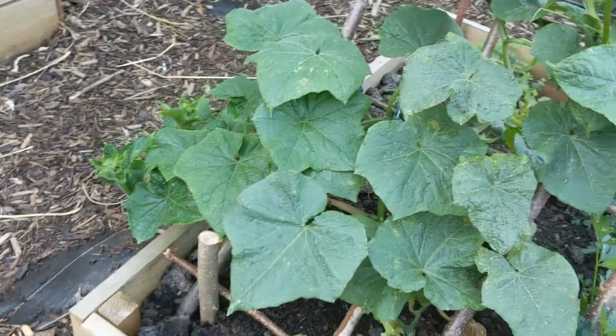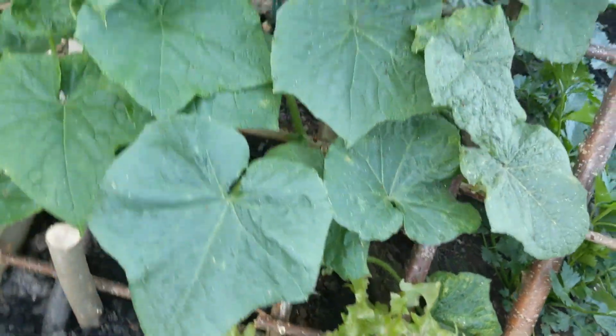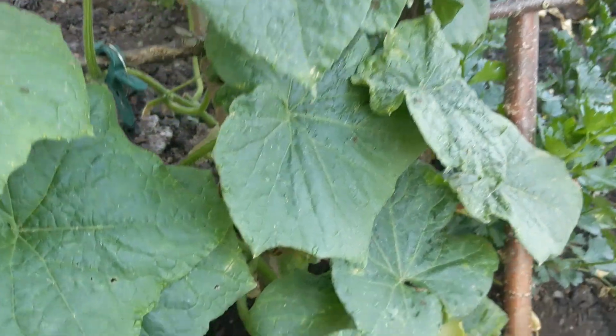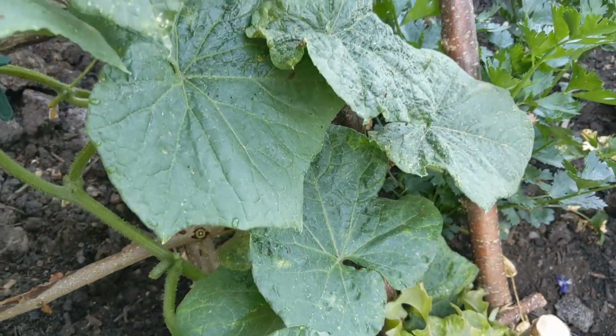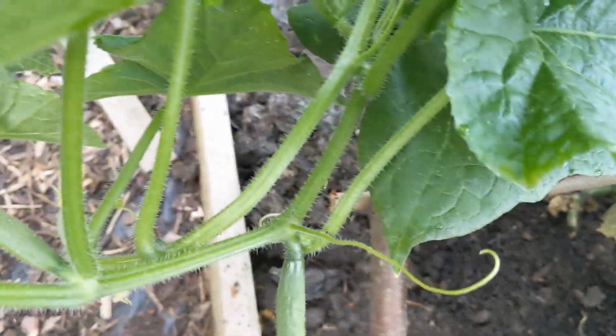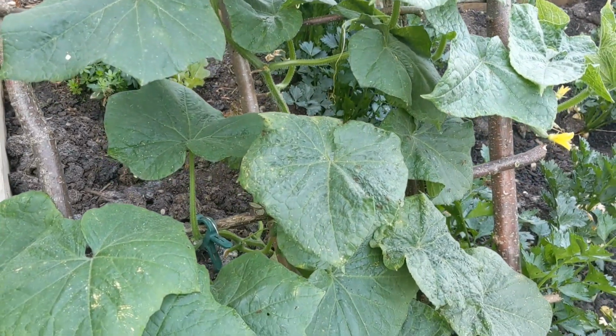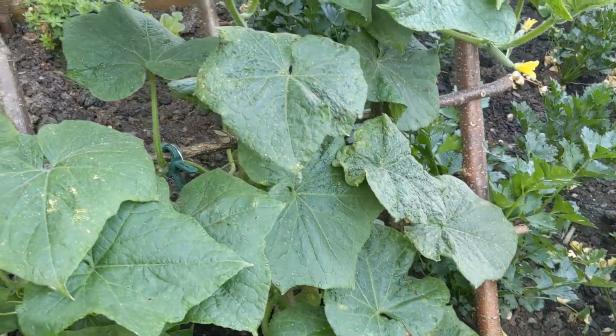And that's the La Diva cucumber, which we really like to eat. Oh, it's setting some fruit. Again, we harvested about 3 out of this, the first 3, and now it's happier.